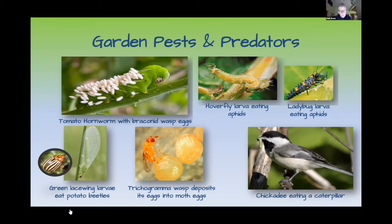The broad spectrum insecticides can make things even worse because what we'll end up doing is killing the pest's natural predators along with the culprits. When the pests return, there are no predators to keep them in check, and we end up using more and more chemicals instead. That's what this page is about. Here are some examples of predator insects that can help us keep pests in check if we let them.